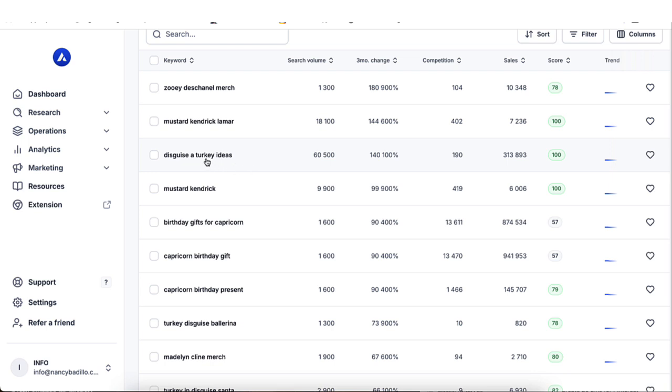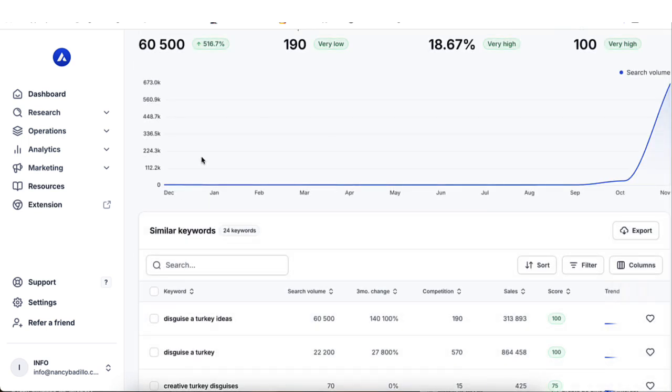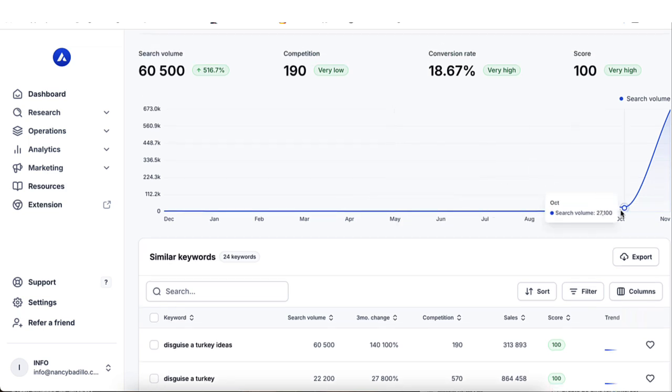What's great about this, let's say that you wanted to go with this idea. If you click here, it's going to show you when it went viral. So it started going viral in October. So this is good to play next year too if you are in this particular niche where you sell craft supplies for teachers or printables for teachers or parents. This is a really great way to kind of come in here and see, okay, maybe next year this will go viral again, right? So in October, it started going viral, 27,000.